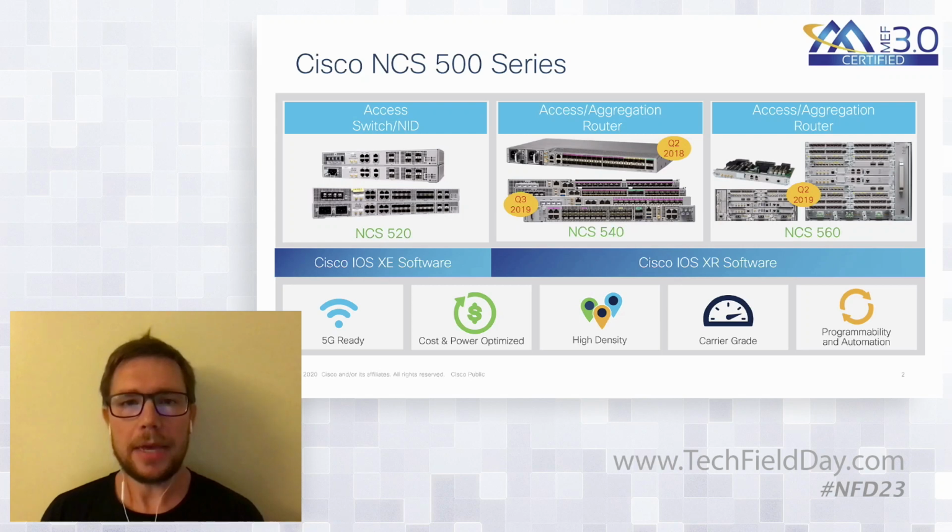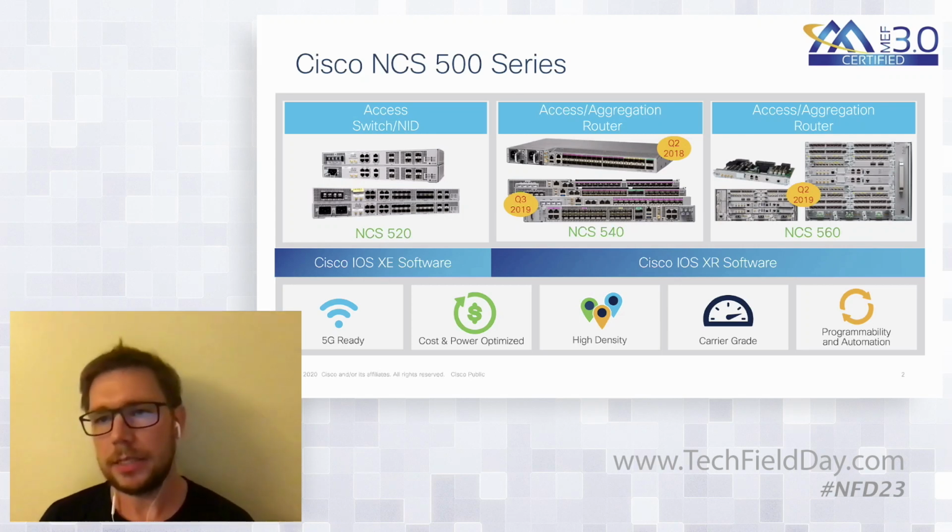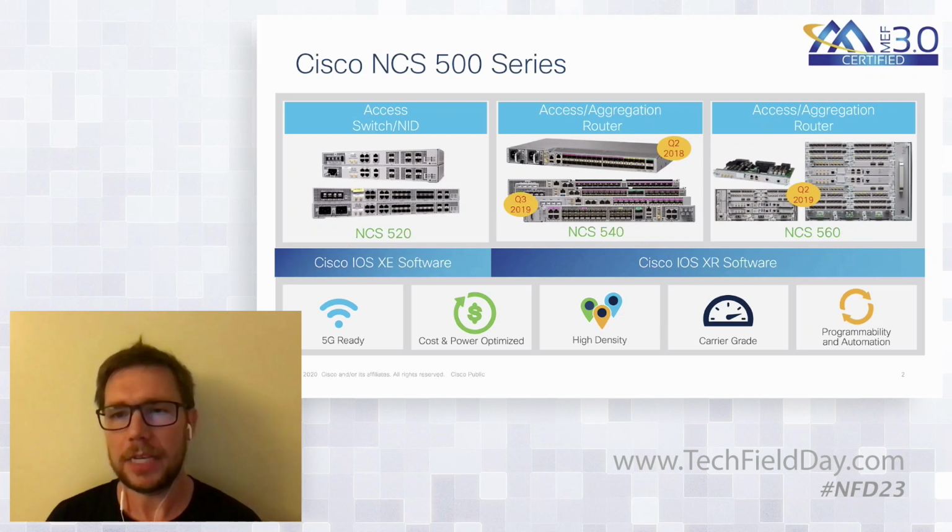We started shipping NCS 540 in 2018, and then the modular 560 series came. Up to date, we shipped around 50,000 NCS 540s to the customers worldwide, to all verticals.